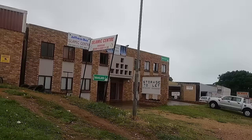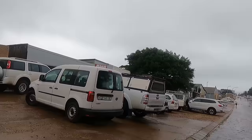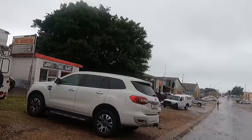So this is the industrial part of J-Bay. And just a few meters from the industrial area, this street, there is Pelstras behind. And also there's an informal settlement just behind this area.